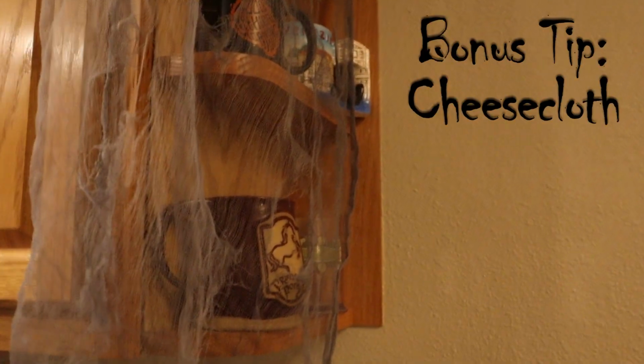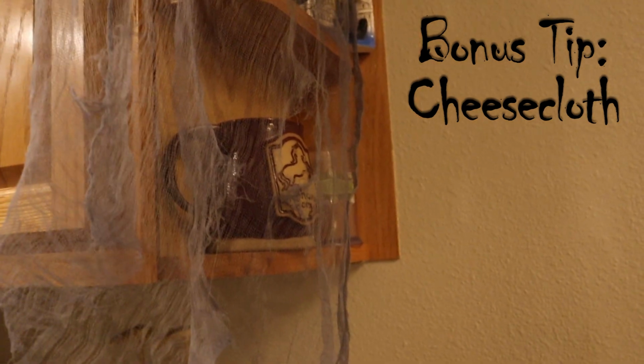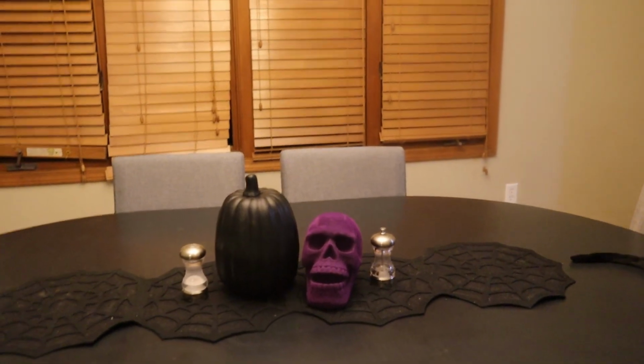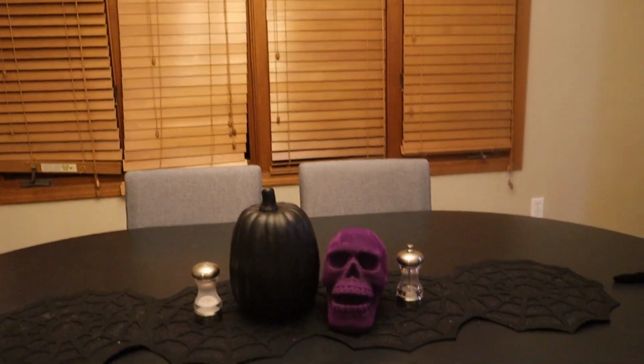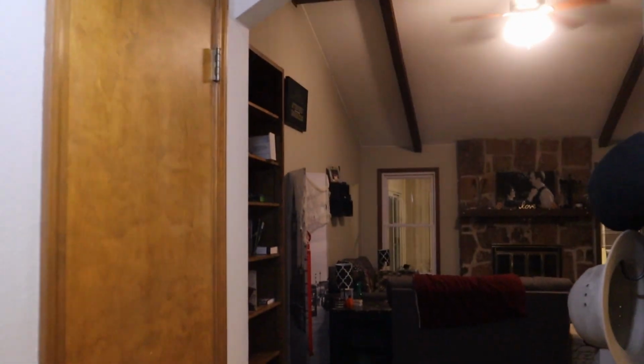All right, so here are the decorations now that I've put them up. I didn't really touch on the versatility of cheesecloth, but you can do so many things with it. You can use it as a table runner or just throw it over surfaces like this. You'll see it used in many ways throughout my house. More cheesecloth. We do have this little table runner that is nice to go underneath our pumpkin and skull centerpiece. And we have the spider web around the chandelier.